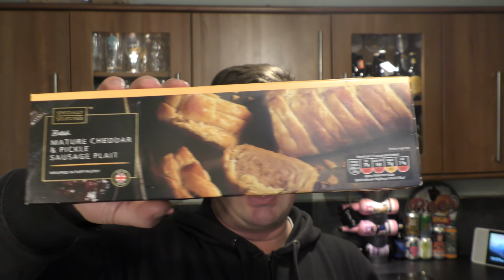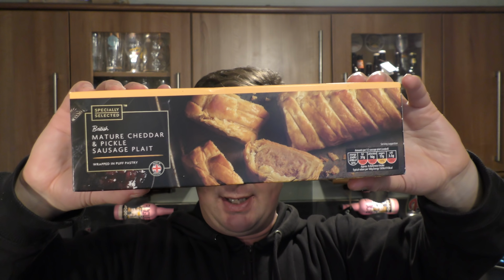Probably one of the best lunches I've had in this house in a long time. I'm usually a cheese sandwich man with a cup of tea. As I've branched out into food, I'm constantly looking for different things to review. We're heading towards Christmas. I'm pretty sure some of you will be banging some of these in your Christmas trolley, ready for your Christmas dinner or your Christmas party. Really ideal for that.